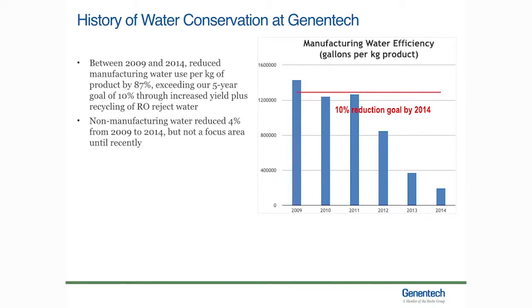Our last set of goals were based on water use per kilogram of manufactured product, and the graph looks great. We reduced 87% per kilogram of product, and we accomplished that by really increasing our efficiency of making our products. But in reality, our water use was pretty much flat or up a little bit, while our production was way up. So we still knew we had a long way to go and wanted to make sure that for our next set of goals, we chose a goal for absolute water reduction.